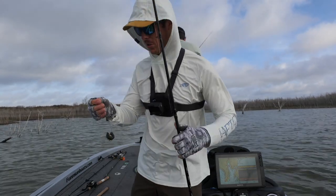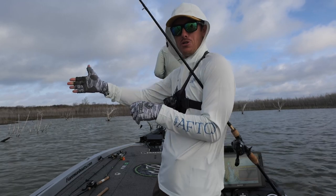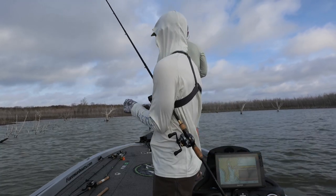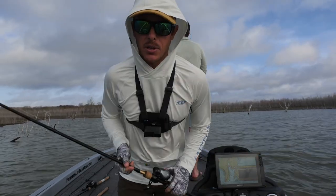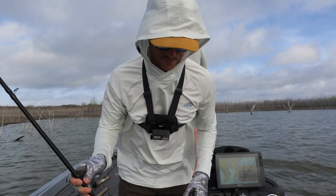I wasn't even paying attention, y'all. My bait was moving when I picked it up. Blew it off 40 feet to the left. And you better bring the muscle. 25 pound test, not playing around today.